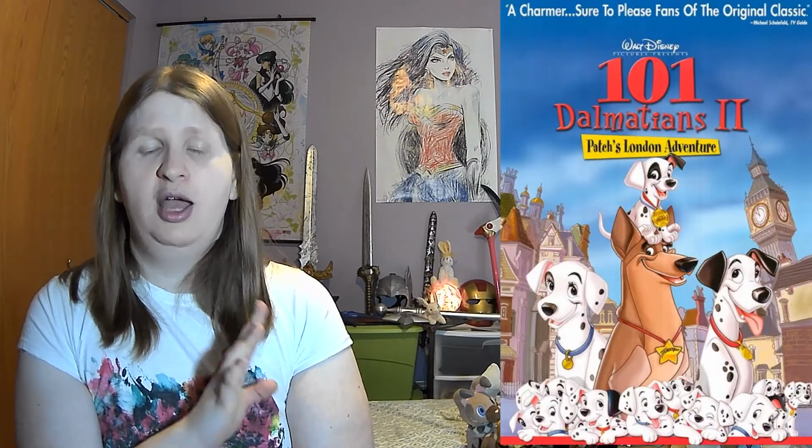And then we have the animated sequel, which was 101 Dalmatians 2: Patch's London Adventure. Now, it has been a very long time since I've seen this, and I've probably only seen it about twice, I think. It's just not one of my favorite Disney sequels, but it was made in 2003. It probably takes place around the same time as the animated series, because all the puppies are still puppies. The premise is that Patch and the others end up going to London to watch Thunderbolt, the Thunderbolt Adventure Hour, the same little TV show that they were watching in the original movie.